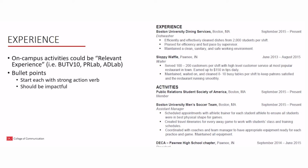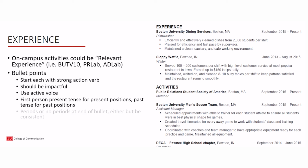For your verb tenses and your bullet point descriptions, use the active first person, past or present. So write/wrote versus writing/written. Present positions use the present tense and past positions use the past tense. Periods at the end of a bullet point are optional, but if you use it once, make sure it is used throughout.